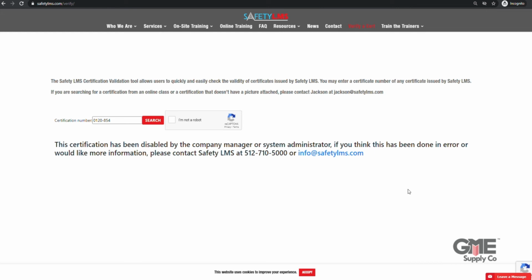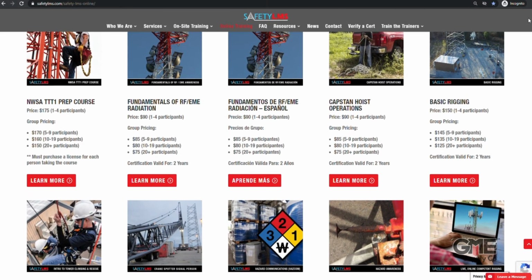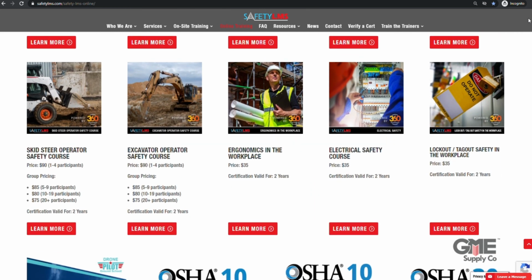As you can see, there are many benefits that your company will have access to as soon as you receive your first Safety LMS certification. They've also recently synchronized the system with their online platform, so not only will you have access to all of your in-person and Train the Trainer certs, but if you take one of their 25+ online training courses, those certifications will be added to the company account immediately after they pass the exam.